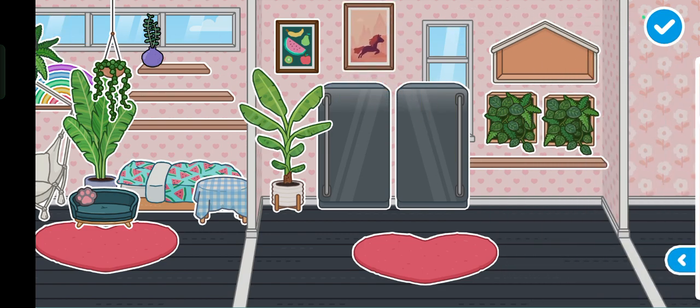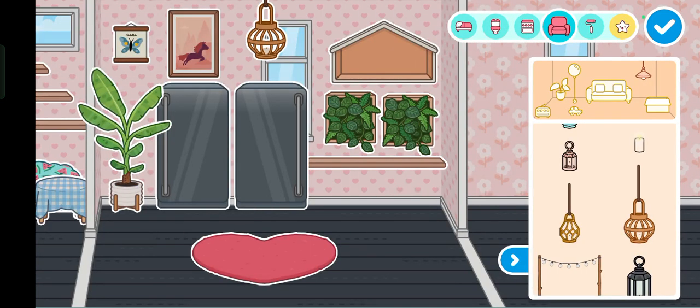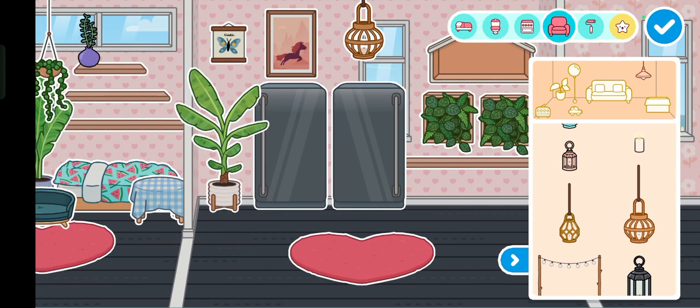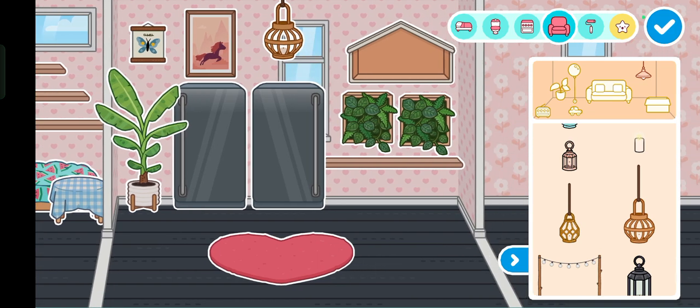Hold on, you guys. Last room, I guess. Why did they say bedroom? Okay, you guys. I'm just gonna decorate this for a little bit, so let's decorate it. Never mind, I need to decorate it because I'm gonna decorate my own.